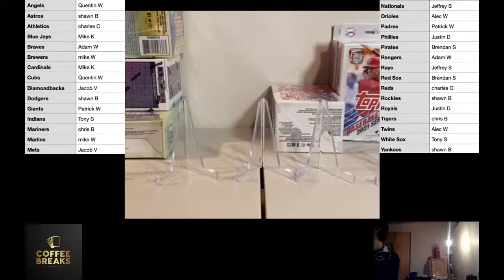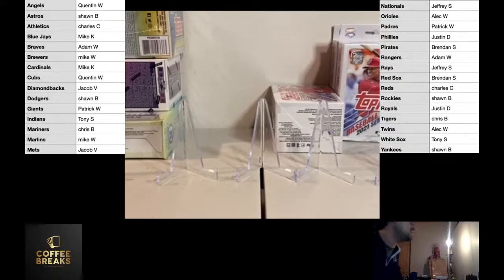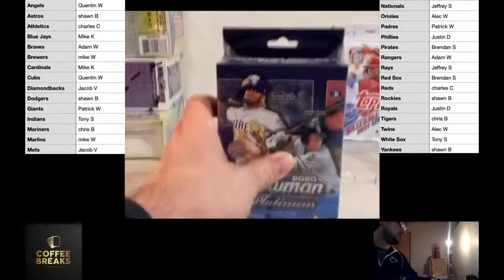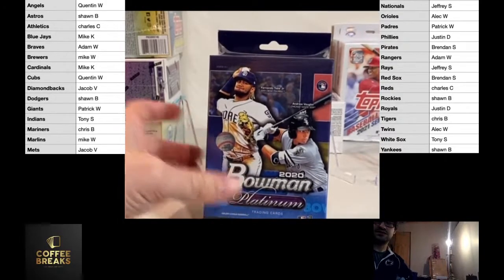And then I'm going to be posting at 8 o'clock. There's going to be an Optic Pick Your Team break going up. I'm testing out a new proportional way of pricing that one, because there are some teams that sell quick every time I post a Pick Your Team break, and some teams that sell slow every time. So I'm trying to change up how the prices are distributed throughout those. So we'll see how that goes.